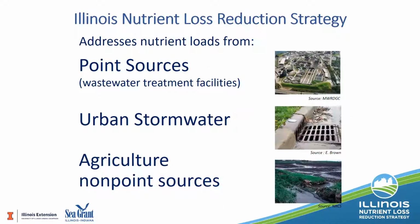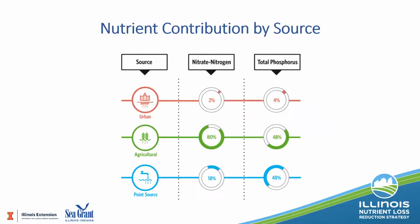So the strategy identified nutrient sources, which include point sources. Those are typically our wastewater treatment facilities, urban stormwater, and agriculture. Here on this slide, it shows what the strategy science assessment determined was the contributions, and determined that for nitrate nitrogen, agriculture contributes 80%. For phosphorus, it's closer to a 50-50 between agriculture and point sources.